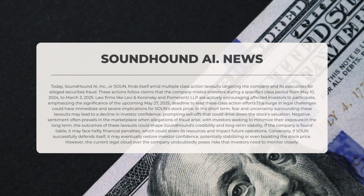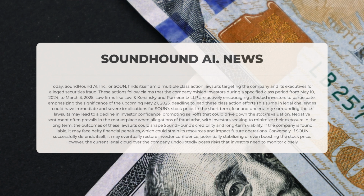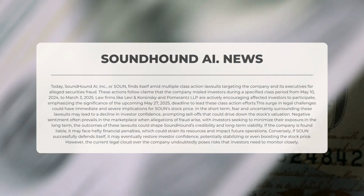Today, SoundHound AI Inc., or SOUN, finds itself facing multiple class action lawsuits targeting the company and its executives for alleged securities fraud. These actions follow claims that the company misled investors during a specified class period from May 10, 2024 to March 3, 2025. Law firms like Levi & Korsinski and Pomerantz LLP are actively encouraging affected investors to participate. Emphasizing the significance of the upcoming May 27, 2025 deadline for leading these class action efforts, this surge in legal challenges may have immediate and severe implications for SOUN's stock price.